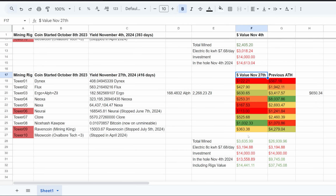as of November 27th, if I were to sell everything right now, this would be worth $3,635.99. Am I selling all of this right now? No, obviously not. It's just a metric here that we're putting in. But how much electricity have we paid thus far? Well, after 416 days, I'll be out of pocket $3,194.88, at 8 cents per kilowatt hour, or $7.68 a day for all of these rigs.